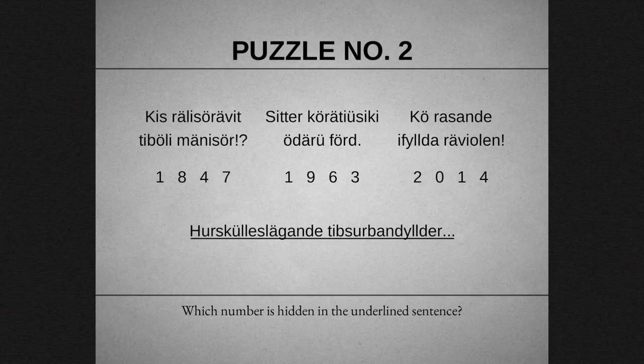Okay, puzzle number two, I do know this one already, but I'll tell you the solution to this one. I can't speak any of this language, so to be honest, the way that it solves what's hidden here is you're looking at the dots on the words. So KIS has one dot from the I. The next word, relisarevit, has eight dots from the umlauts and the I's. Then you have the dots on Tivoli equals four, and the dots on Mansoor, and the dots in the exclamation point and question mark equals 7. This is how you get 1847.